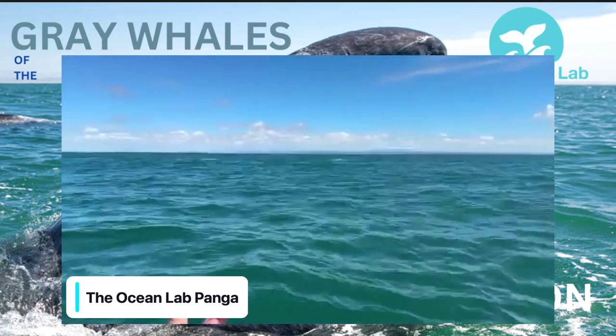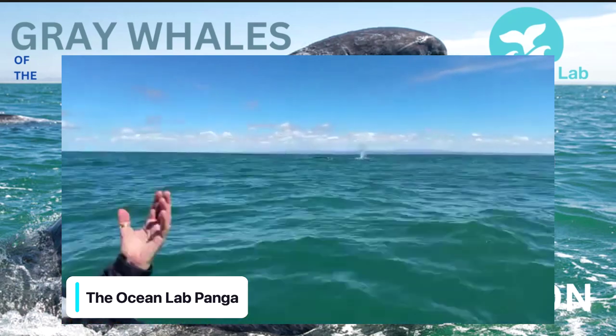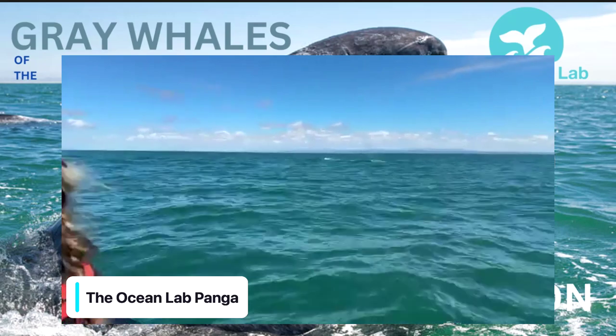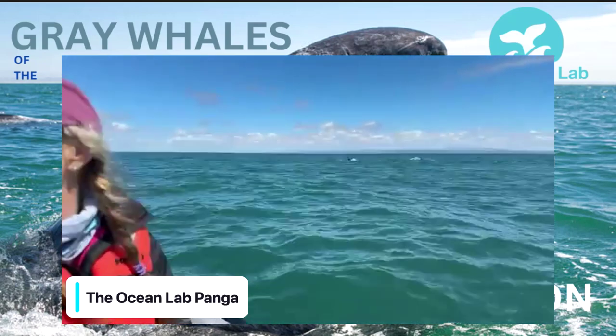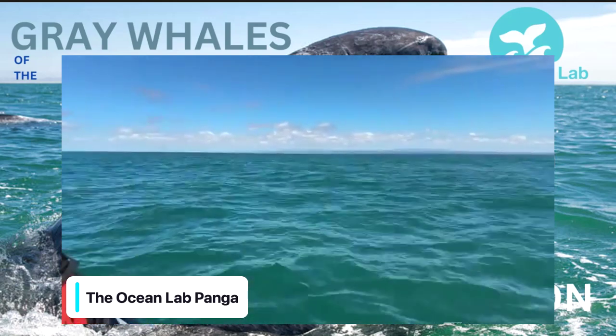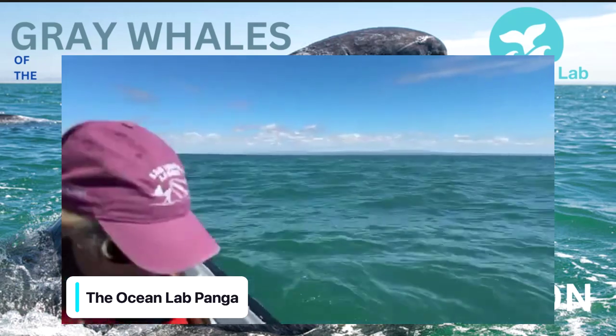Yeah, and he'll go and mate with other females, and the female will mate with other males. So once she mates once, it doesn't mean that she's done. Right. She's going to mate with a bunch of males, and then once her body tells her that she's pregnant, she'll probably take off and go north to start feeding. Very, very cool.